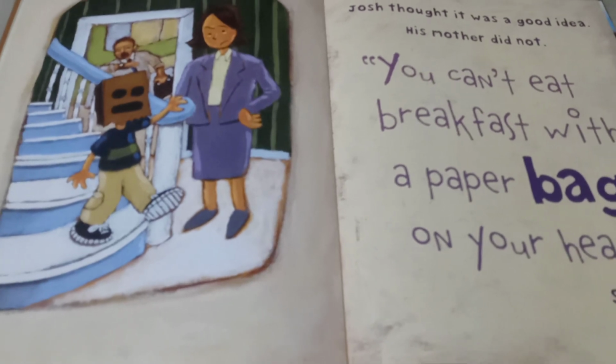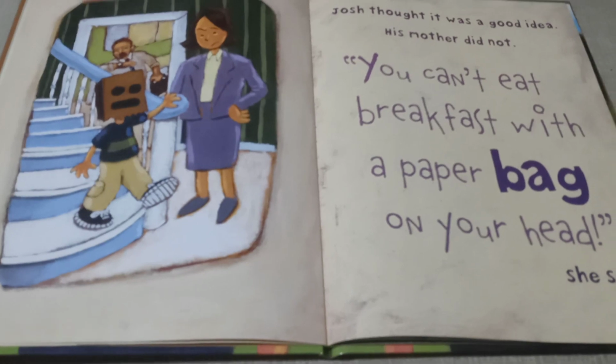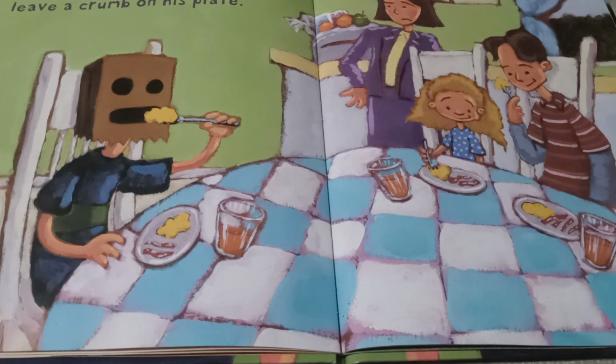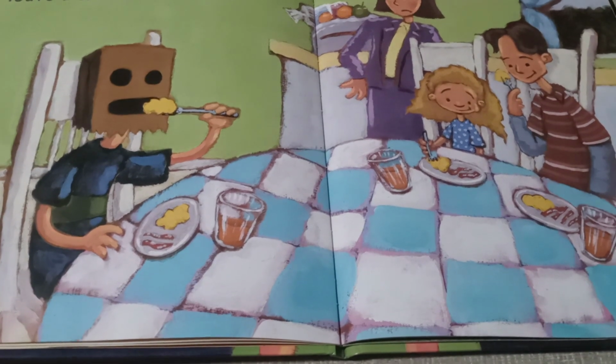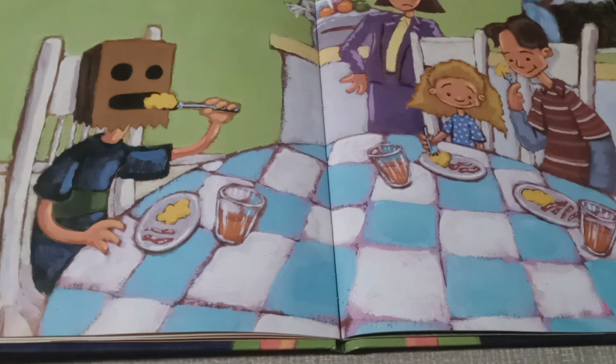His mother did not. "You cannot eat breakfast with a paper bag on your head," she said. But Josh did. He piled a fork full of scrambled eggs into his mouth and didn't leave a crumb on his plate.